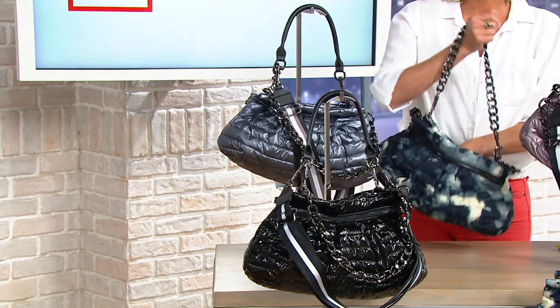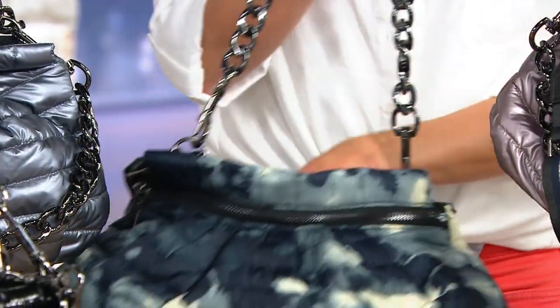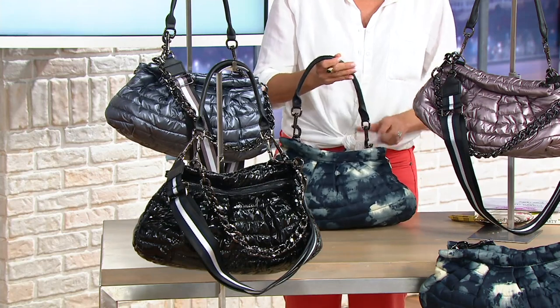Onto the actual bag, which is made out of quilted nylon. Debuted new today, and holy cow, so cute. I would be napping this big time. And you know what else, Sean, too?